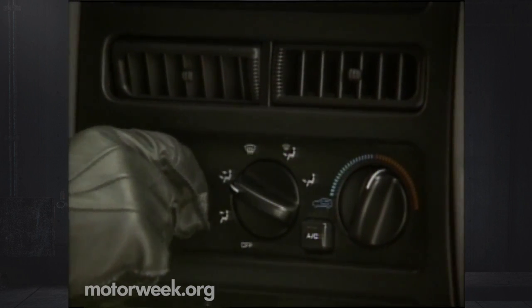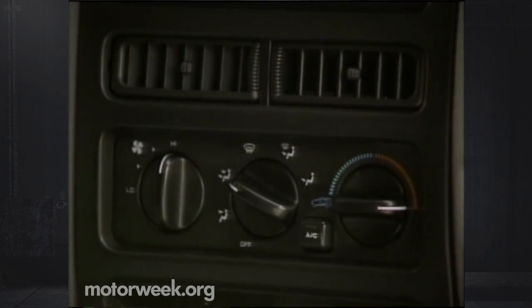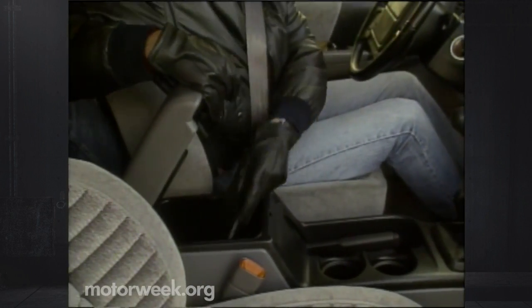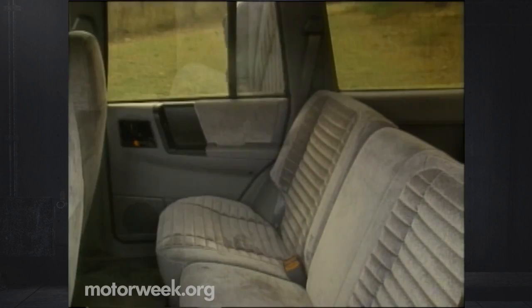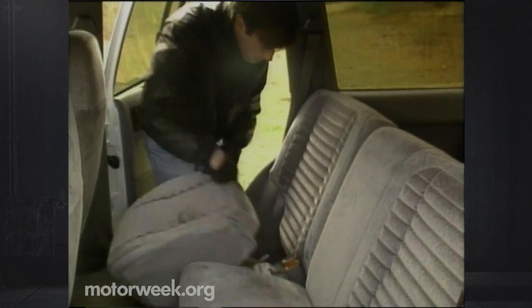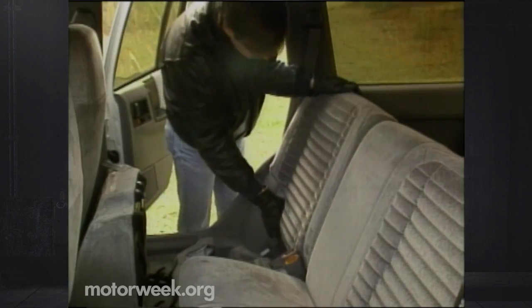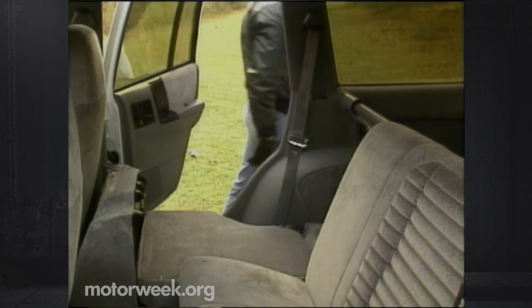Heat and ventilation controls are as simple as they get. There are just 3 well-marked rotary dials and an AC button. We also like the handy cup holders and deep storage box on the center console. Rear seat room is similar to that of a Ford Explorer. There's plenty of headroom, and legroom is sufficient for all but the tallest adults, and the split seat folds to create a large flat cargo space.